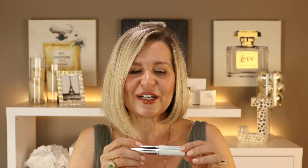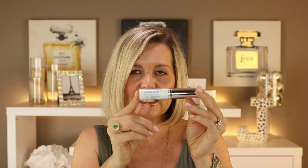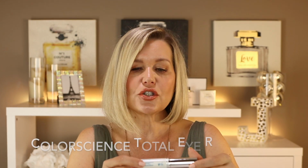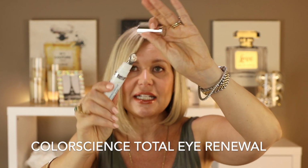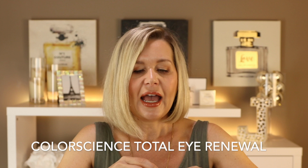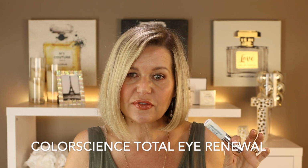It's really, really lovely. So another eye product, an eye product that I got quite a long time ago, and you guys had asked me what my thoughts were, and it is this Color Science Total Eye product. It's this really neat applicator tip, and it's actually a corrector. I wasn't wowed with it when I first got it, and it was very difficult to find in Canada. I think I had to order it from a US website and pay duty and exchange and all that kind of stuff.